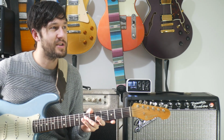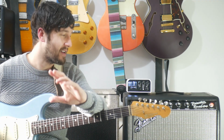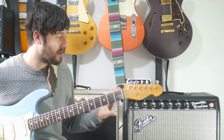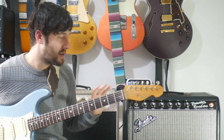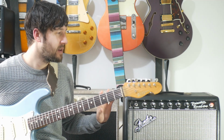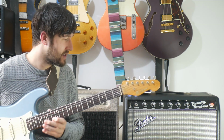If you've got other suggestions, or things that I definitely should try, apparently you can get a 10-inch version of an EVM 12, but they're a bit rare. Apparently that will fit in there. But anyway, I'm going to try and swap it out for a Celestion Gold. That's the first time I've ever swapped out a speaker, by the way, and even considered this really. So I wanted to just try that and see what happens.